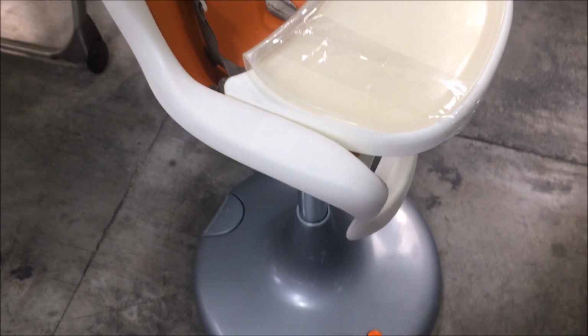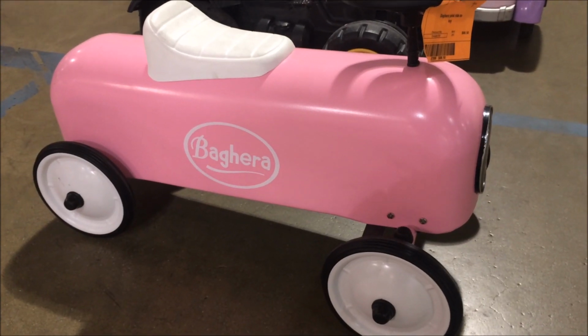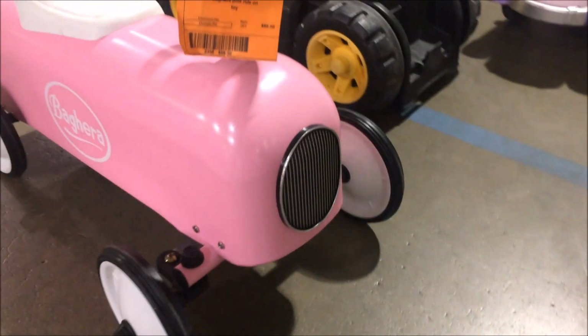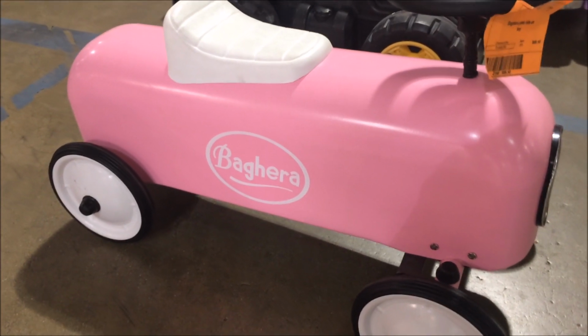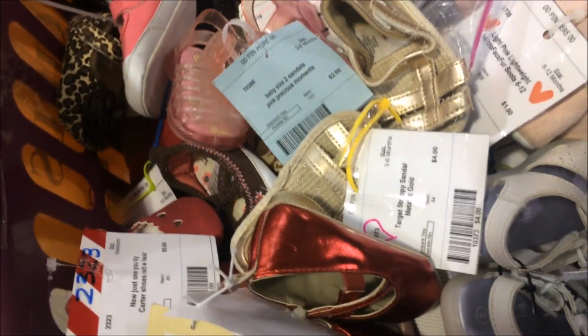Oh, I love it. Look at the design of it, too. Look at this. It's great. I just love the design. Look at the front grill. Oh, wow. I love it. Ellie, the shoes. Lots of gold shoes.